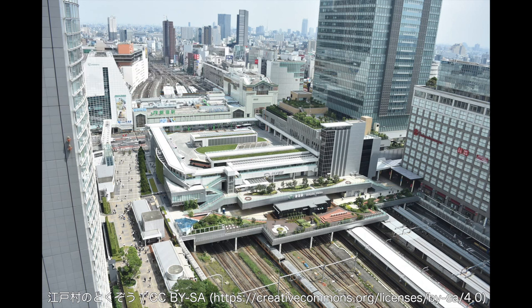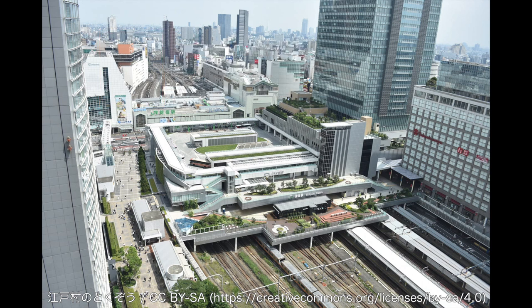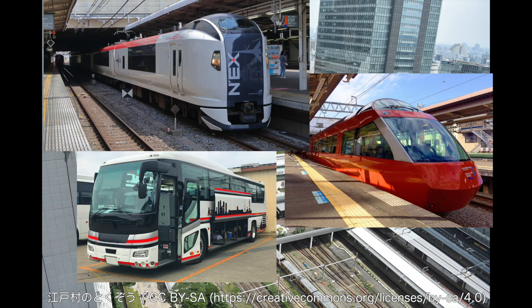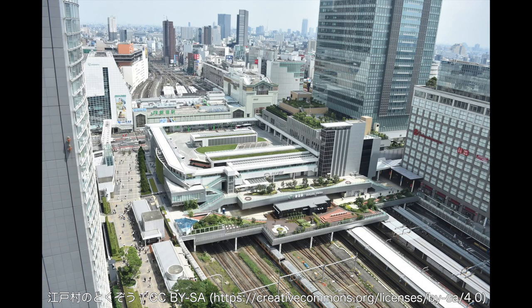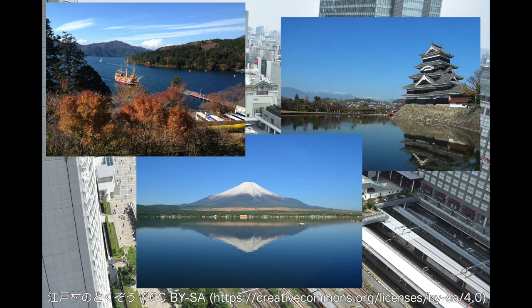And here is the Shinjuku Station of Odakyu Railway, which is the train going for Hakone. There are KO Railway and subway stations at Shinjuku Station, but it will take a tremendous amount of time to show you all of them, so I will focus on JR, Odakyu and highway bus today. I think that there are many travelers from Shinjuku to Hakone, Mount Fuji and Matsumoto, so I will show you some transfer routes that will help you.